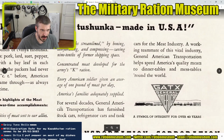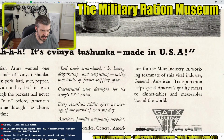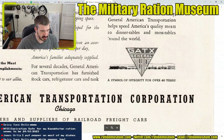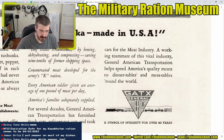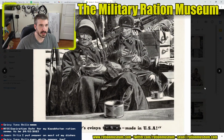Vast quantities of meat sent to our allies, beefsteak streamlined by boning, dehydrating, and compressing, saving 9/10 of former shipping space. Concentrated meat developed for the Army K ration, every American soldier given an average of 1 pound of meat per day. Americans' families adequately supplied. And then at the end it says, for several decades, General American Transportation has furnished stock cars, refrigerator cars, and tank cars for the meat industry. A working teammate of this vital industry, General American Transportation helps speed America's quality meats to dinner tables and mess tables around the world.